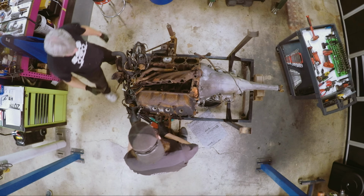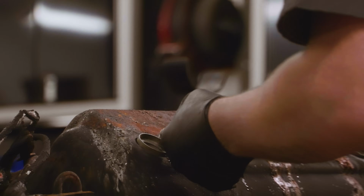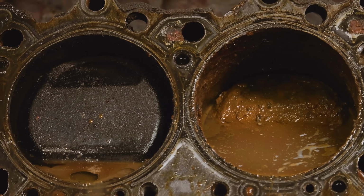You know, then I felt bad for Doug because this engine had been sitting for 20-plus years filled with water. You get that thing apart, it's like a swamp inside there. But it's the original motor for the car, so there's no other option but to take care of it, make sure it's all salvageable, and put it back in the car.